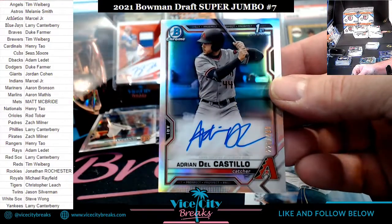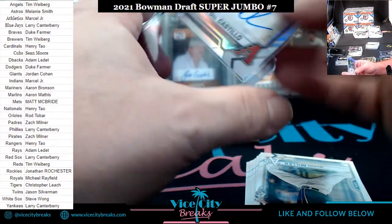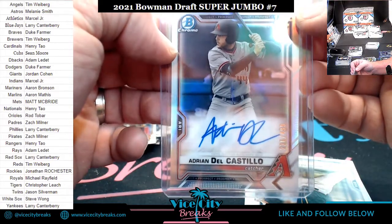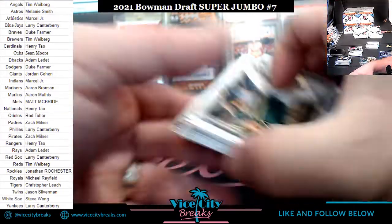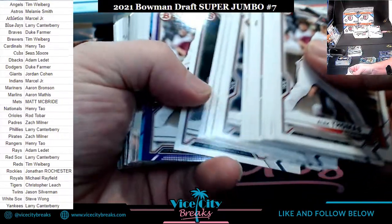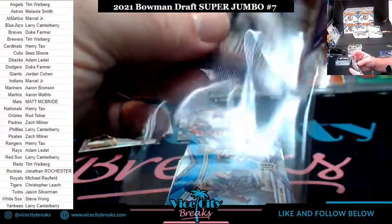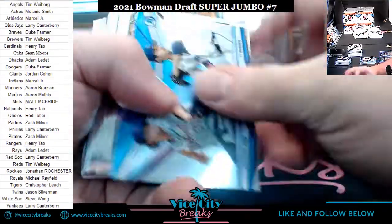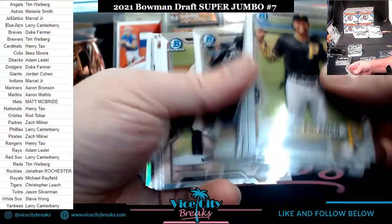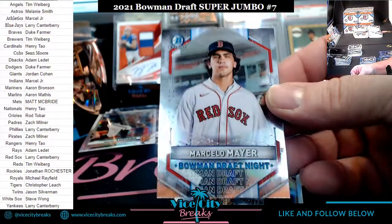Refractor autograph. So just that edge of the A, and I jump to conclusions. That's what happens when you jump. You conclude things that maybe aren't right. More Diamondbacks. Thomas in purple paper. Tomas. More Mayer draft night action.